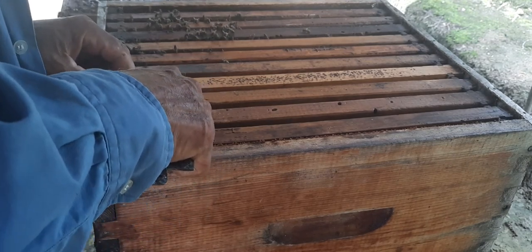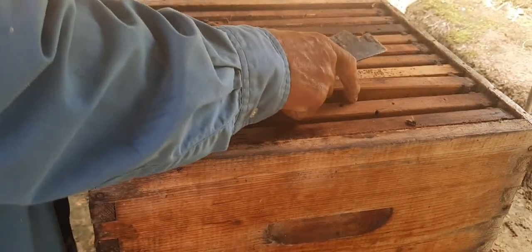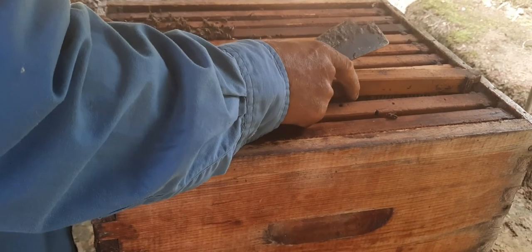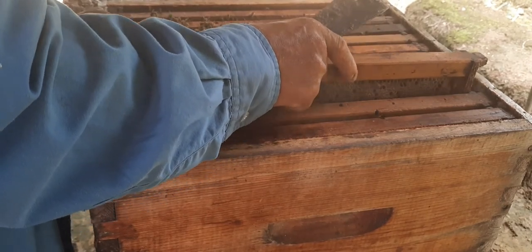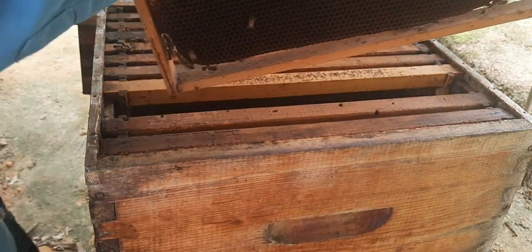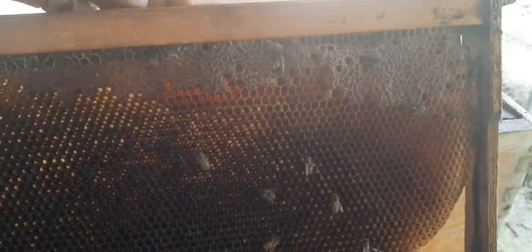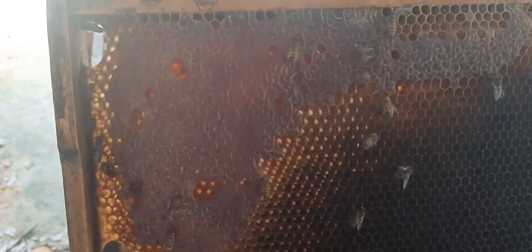I'll be taking out frames from the right side, because usually I would tend to my bees from the back. So this is frame number 8. Let's see what frame number 8 has to offer. Okay, so we have a bit of sealed honey there. See that on both sides. Right, so let's continue.